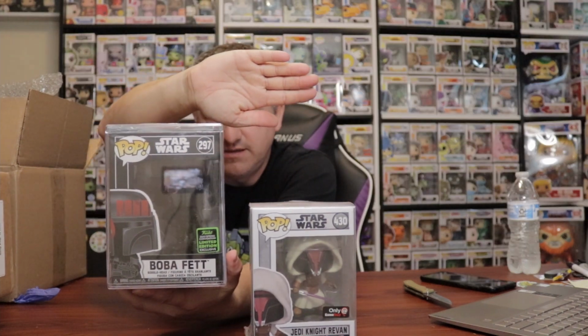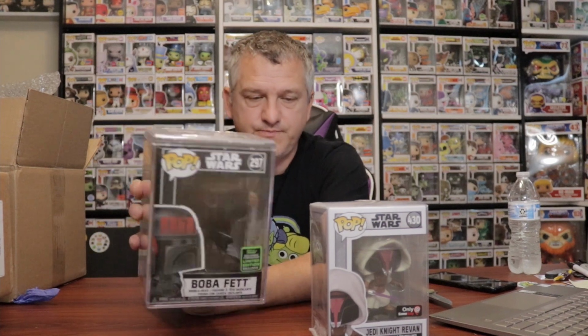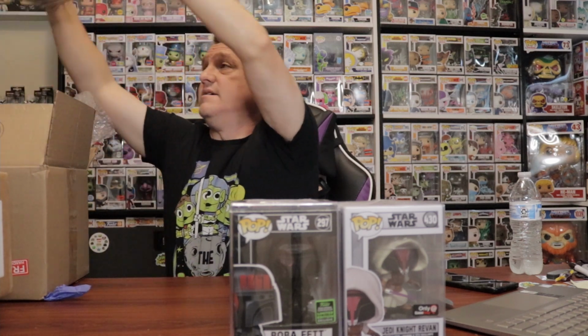2020 Spring Convention Boba Fett. I don't know if you can tell, but it's the black and red one. It's pretty cool. Yeah, that's pretty cool. Alright, now let's get this out. Oh, wait a minute. Feels like a 2-pack. Could it be?